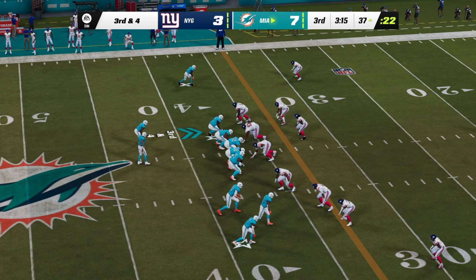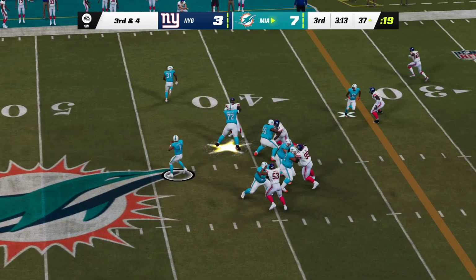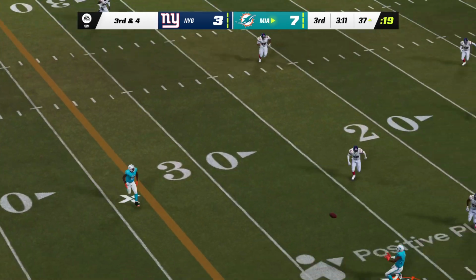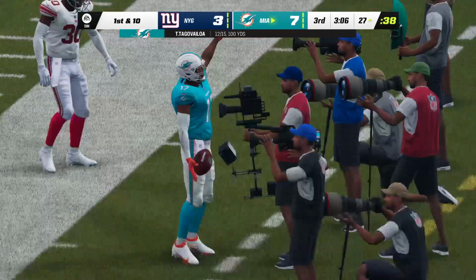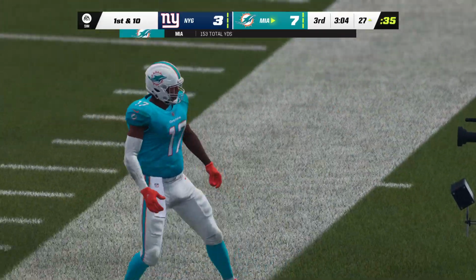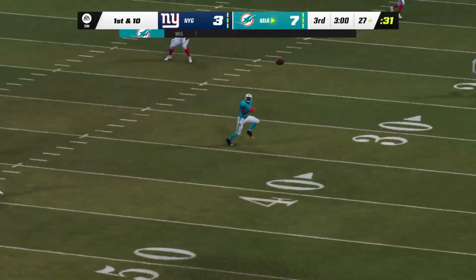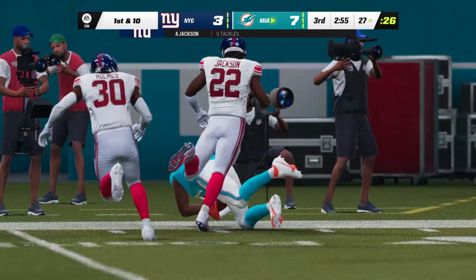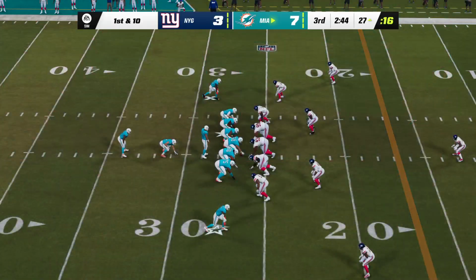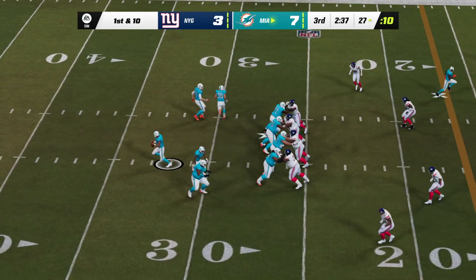This is 3rd and 4. Going to the air. Tagovailoa. Got a man. It's Waddle, complete. And he is going to have the Dolphins 1st down as they're able to get the 3rd down conversion. As an unbiased observer, I think it would have been interesting to see what they would have done if they hadn't gotten the 1st down there. But since they did, I guess the point is moot. Yeah, they were right there in that middle ground, field goal range, punt, go for it. But as you said, they picked it up.